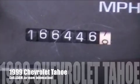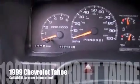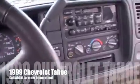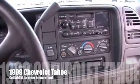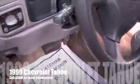Hey guys, I don't think you're going to find another Tahoe in the valley for less than this. I know that you're not going to find another Tahoe in the valley that's anywhere near this price, that is as clean and nice and drives out as well as this one does.